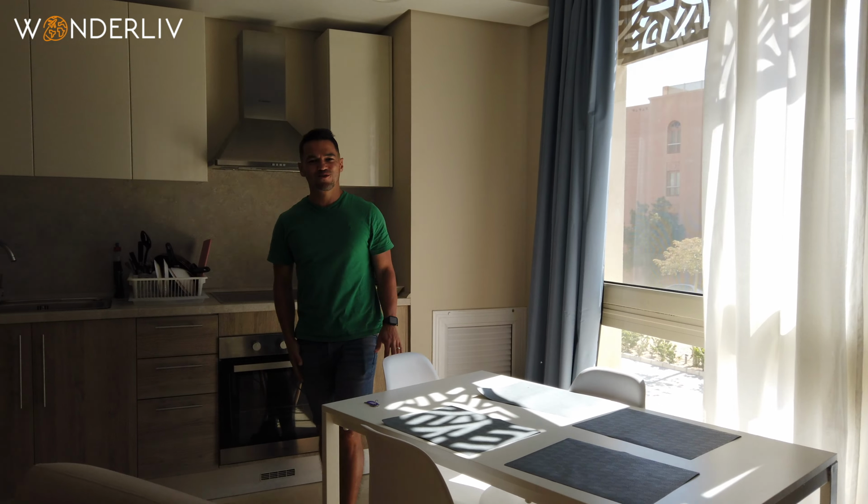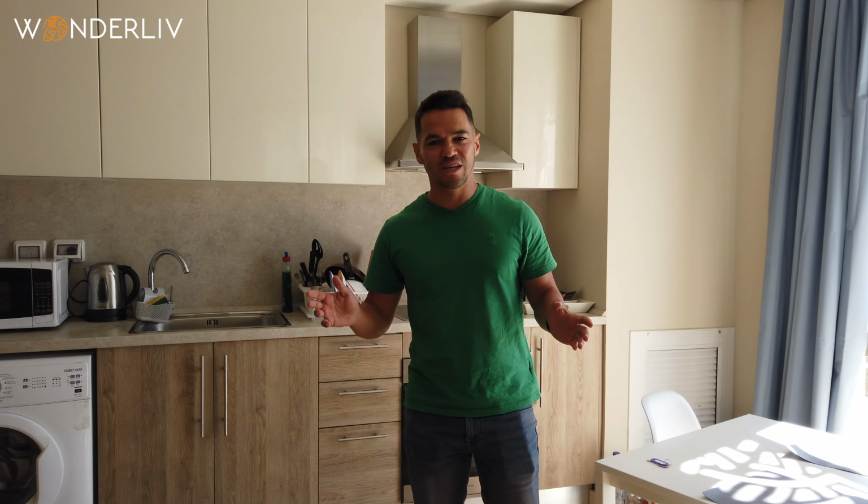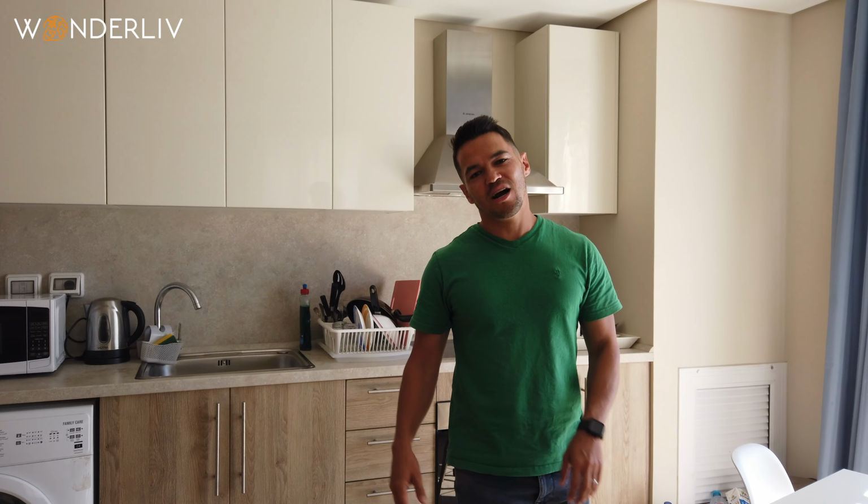So this is it. Just wanted to show you what an apartment in Gouna looks like. I'll do a little bit of research to let you guys know, as we always do, approximately how much these apartments cost if you were to buy one. I think I checked and they're about $180,000 to $200,000, or about 170,000 euros.